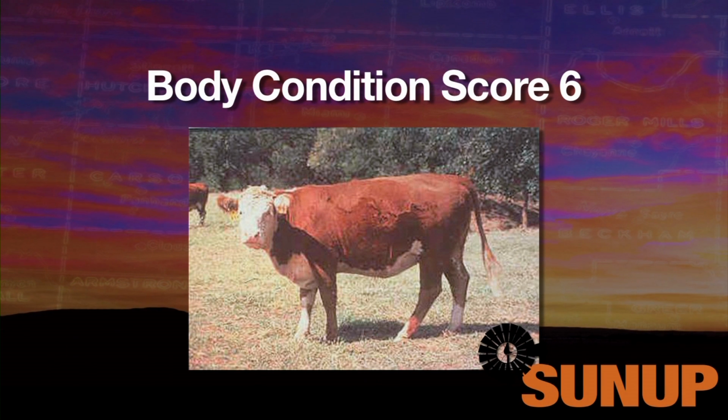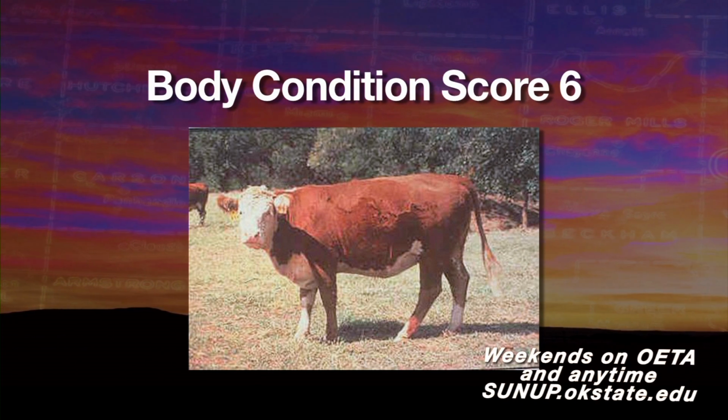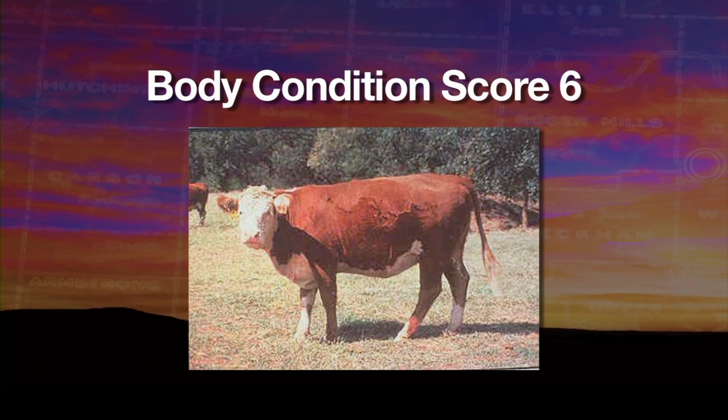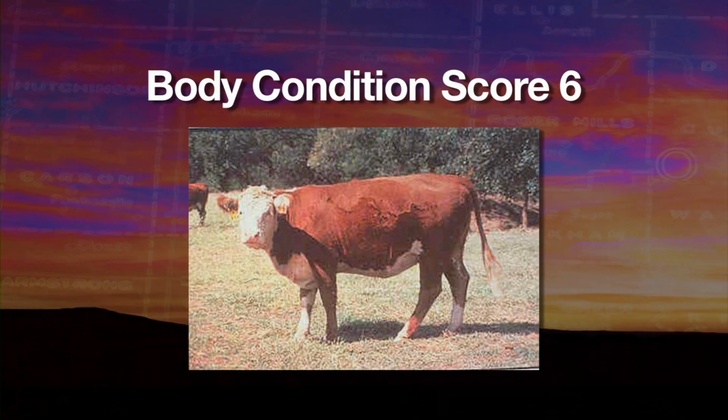So the target that we want those heifers to be in at calving time is a body condition score 6 on our 1 through 9 scale. On the screen you'll see an example of a Hereford heifer that I think does a good job of giving you that example of a heifer in that particular body condition score. If you look at the slide, you can see that you cannot find any of the ribs. If you have a much thinner heifer, you would see the outline of at least the last 2 ribs on a rib cage, and if she was very thin, perhaps even more than that.